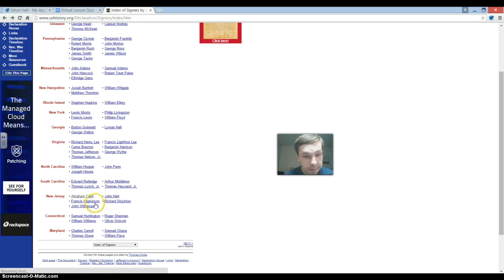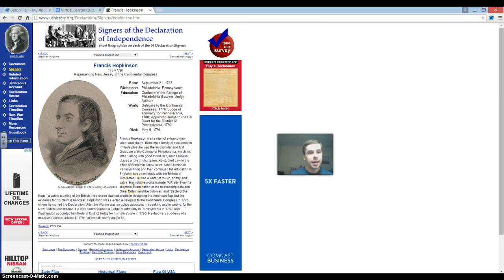So going back, we've also got Francis Hopkinson. He's ironic because he didn't even live in New Jersey. He worked a lot in New Jersey and he commuted back and forth. But you could argue that he should have been a Pennsylvania signer. But because the U.S. District Court for the District of Pennsylvania also encompassed part of New Jersey, he had the opportunity to vote, or I'm sorry, sign the Declaration as part of the New Jersey contingent. He too was a phenomenal lawyer, a phenomenal jurist or judge, and considered himself a good friend of Benjamin Franklin. You can find a lot of really great information using this site.